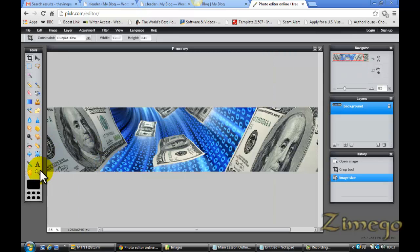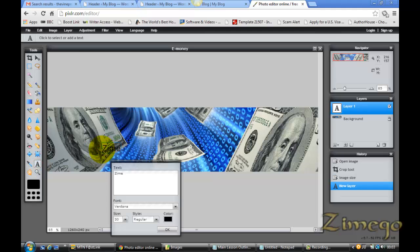The next thing is you pick the text tool to come anywhere. You can start typing Zimego. I'm just trying to show you an easy way of reproducing what I did. Then you pick your text. Now, like I said, I'm not trying to reproduce exactly what I created here because it's going to waste our time. But you can come around here and play with it. Get something that you love.